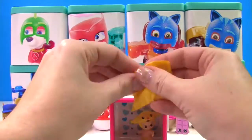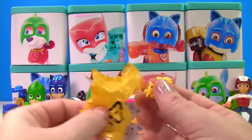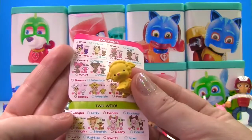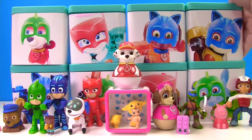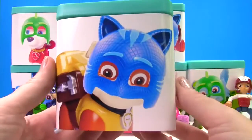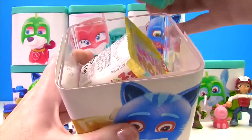How funny. Time to see what little animal we got. It's a match. Look. Oh my goodness. It's a little sheep. Look, these two are a match. It's Wolber and this is Wolson. We have Rubble Boy, or is it Catable? It's Rubble Boy. It's Rubble dressed as Cat Boy. And what does he have for us?